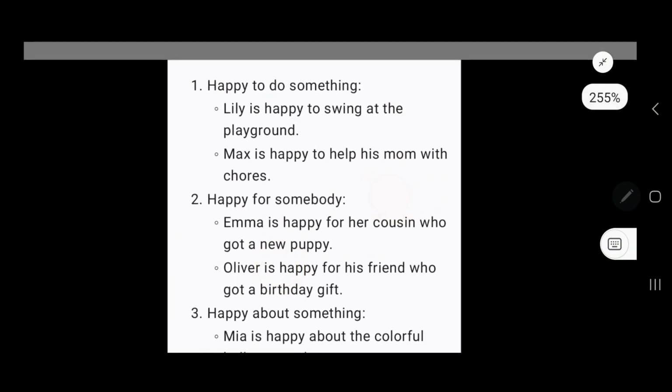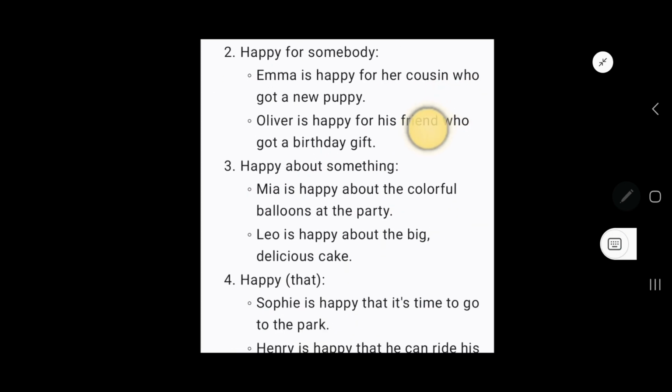Here are more examples. Happy to do something. Lily is happy to swing at the playground. Max is happy to help his mom with chores. Happy for somebody. Emma is happy for her cousin who got a new puppy. Oliver is happy for his friend who got a birthday gift.